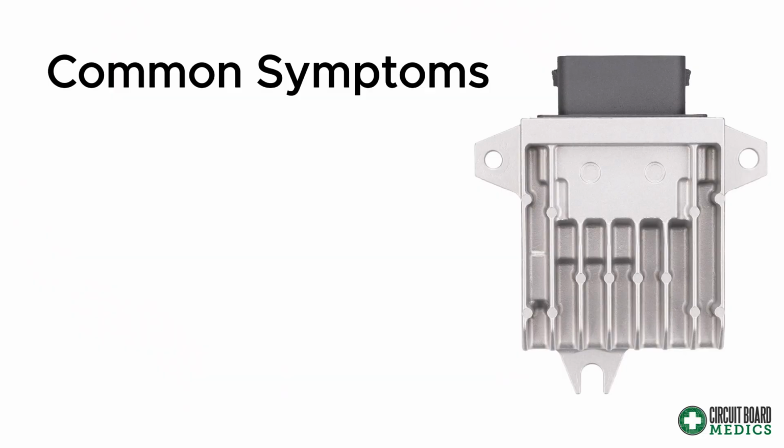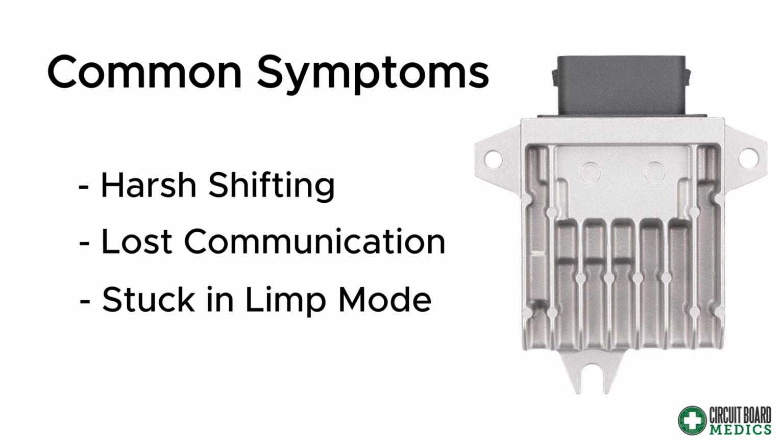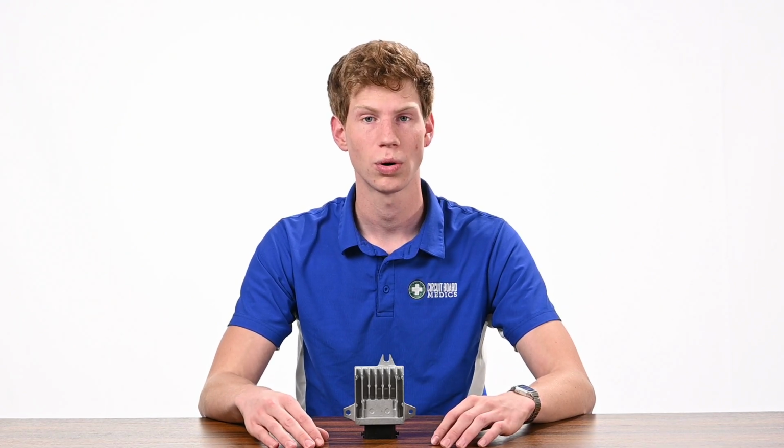These Mazda TCMs were used in a wide range of years for the Mazda 3 and Mazda 5. They are known for failing over time, causing a variety of issues such as harsh shifting, lost communication codes, and the vehicle being stuck in limp mode. These symptoms all point to a faulty TCM. This failure could render your vehicle completely immobile or cause further damage to your transmission.